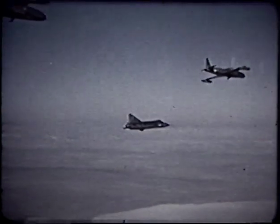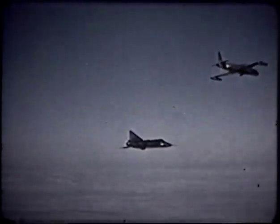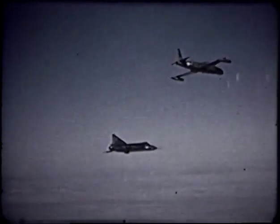Dick's observations were that the airplane responded properly to the controls and was sweet to handle. As we can see, the stability of the airplane is highly apparent.